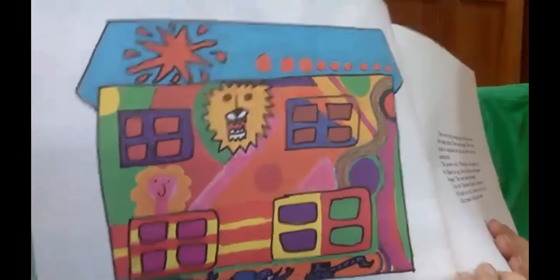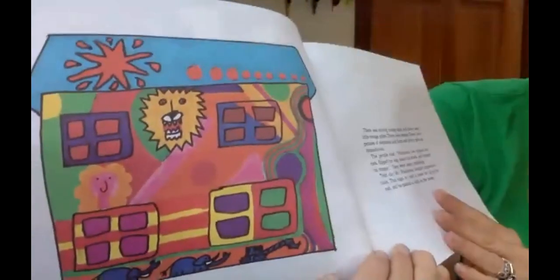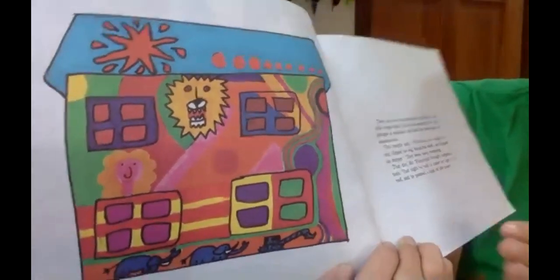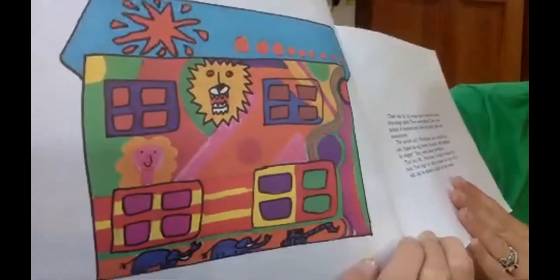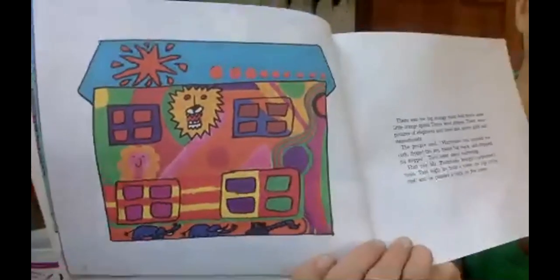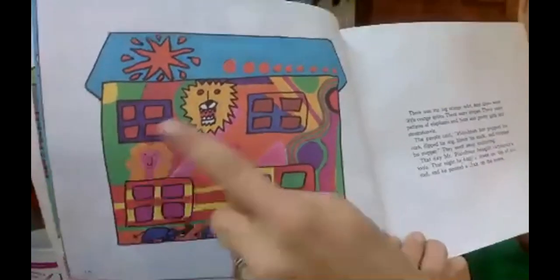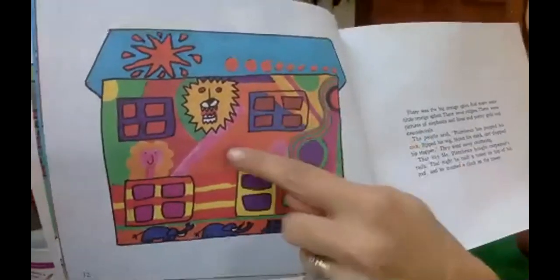There was the big orange spot. Todavía estaba la mancha anaranjada. And there were little orange spots. There were stripes. There were pictures of elephants and lions and pretty girls and steam shovels. También había manchitas chiquitas anaranjadas. También había dibujos de elefantes, leones. Había rayas también.